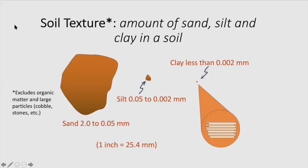Okay, so soil texture is another component of our native soils that is going to be really important to understand, because it's also going to influence a lot of components in your garden. So the soil texture is just the amount of sand, silt, and clay that's in the soil.